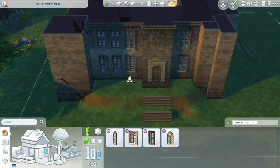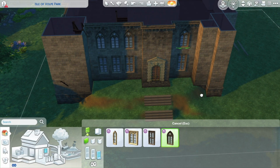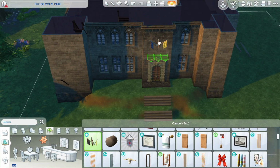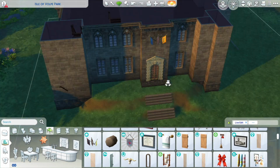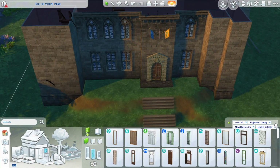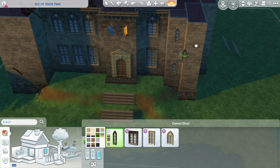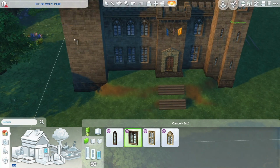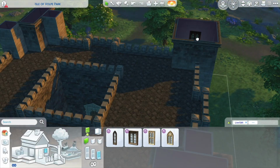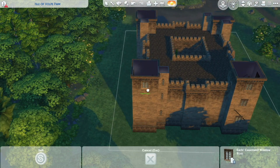So yeah, I'm working on the windows at the moment. I'm still loving these windows and everything in this pack. I personally really, really love modern architecture, as you can probably tell, but I do love traditional architecture as well. And here in Britain, you see a lot more traditional and even medieval architecture sometimes when you go to more historic places, and I just personally love it. I just love to look at it.